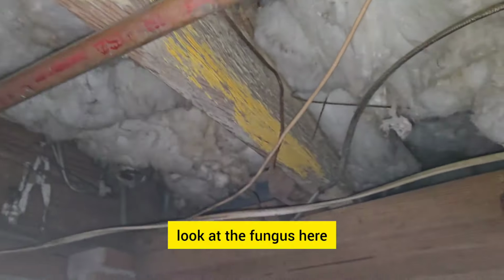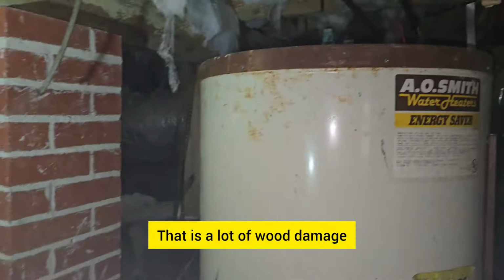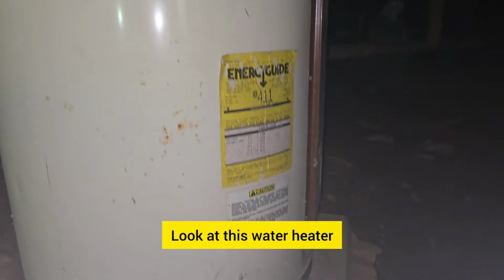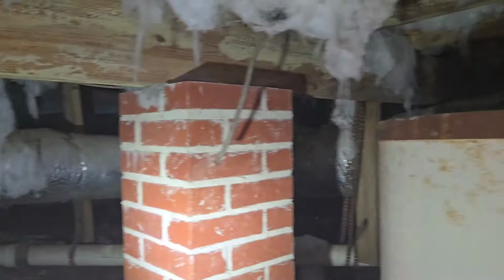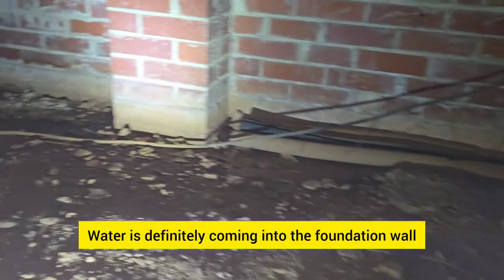Oh my, look at the fungus here. Holy smokes. That is a lot of wood damage. This is an old school one right here. Look at this water heater. Unbelievable. So you get two dead water heaters in the crawl space. They probably have a tankless system here. Not sure. I'll find out. Water is definitely coming in through the foundation wall.